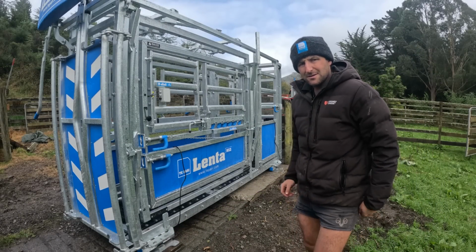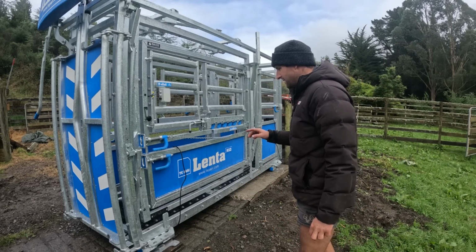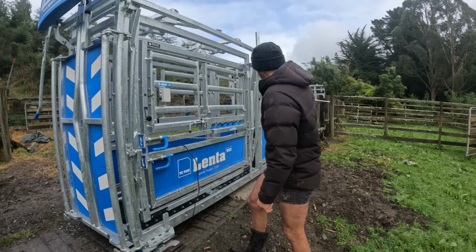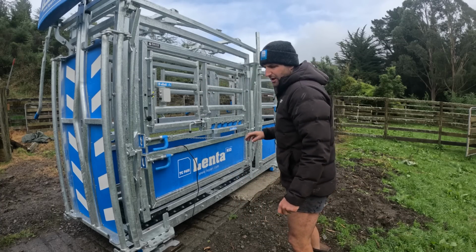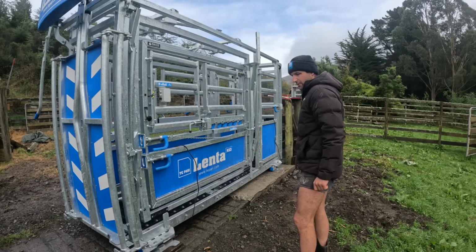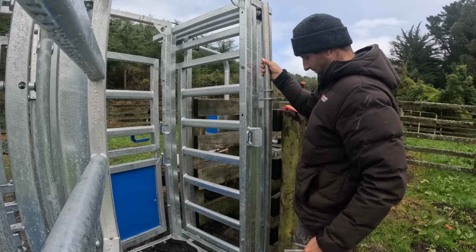So just in the process of setting up this crush, one thing I've got to do is all the load bar cords are protected by those pipes over there. So I'll show you how they all go together, and then I've just got to feed some wires through them, pull the cords through.